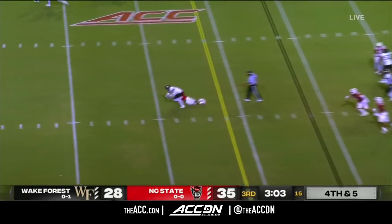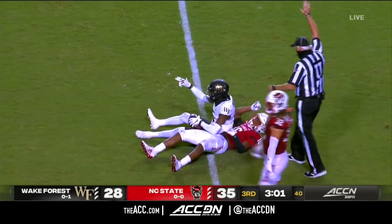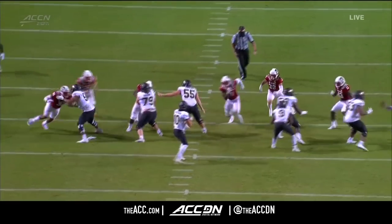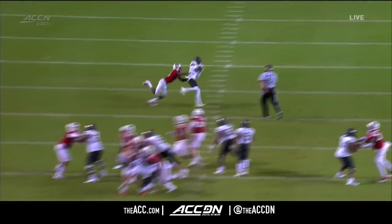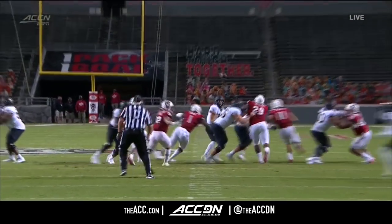Looking to throw. Throwing short over the middle. They're going to pick it up. And a nice grab there by Roberson. The heat, Wake Forest up. You see the blitz coming off to the right. Hartman does a great job of playing on time. Ball right to the face mask of Roberson.